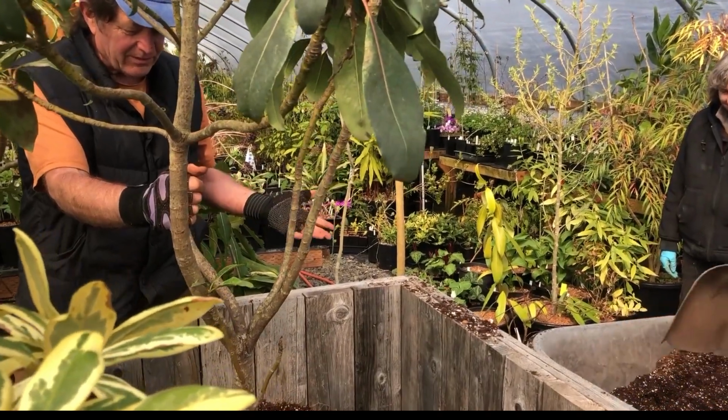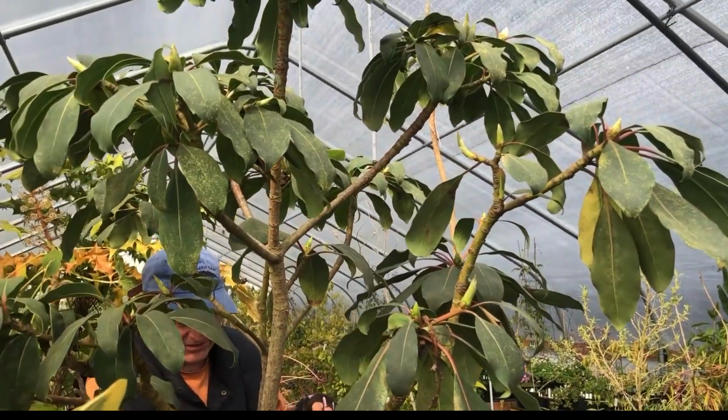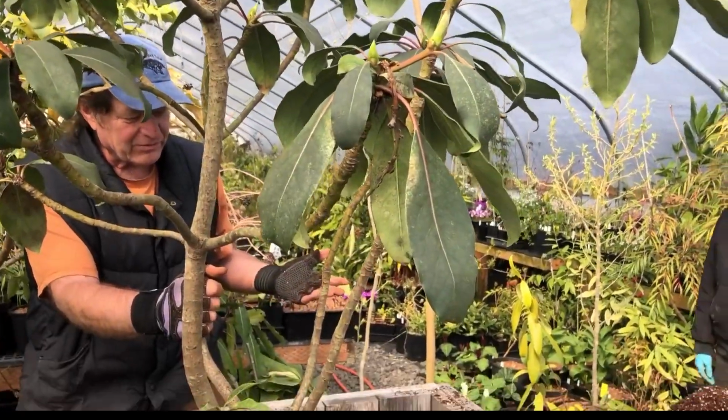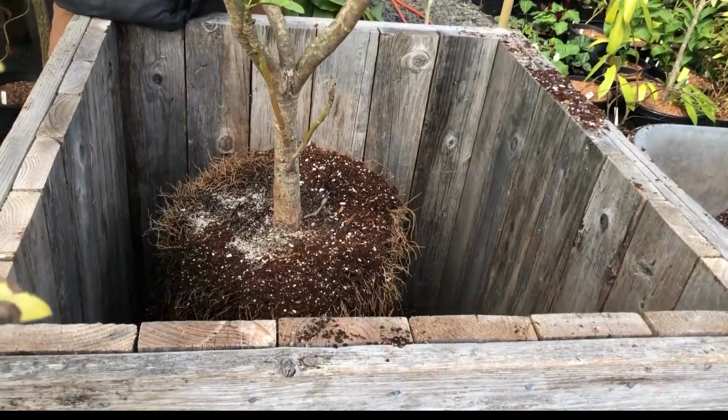This is a really rare plant. This is the only plant in North America of this species, and this is a collection we did from the highest point in its range. So this would be in China, which would be the hardiest version of this to be found anywhere.